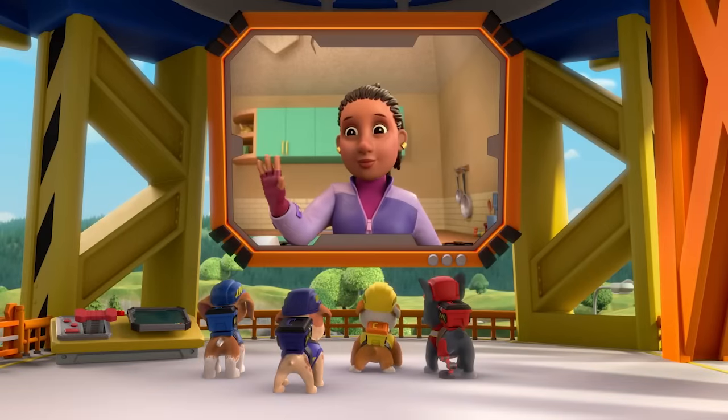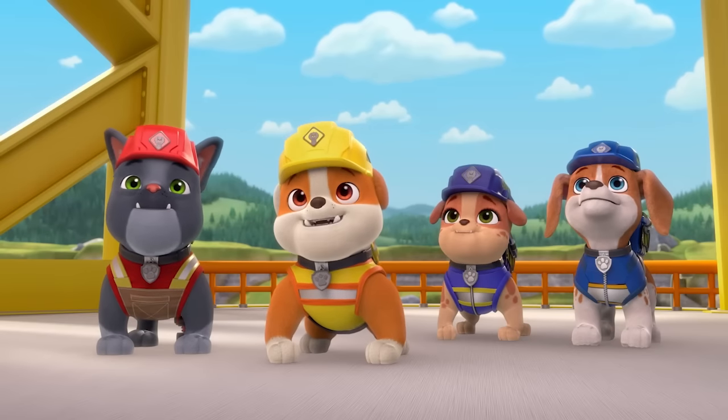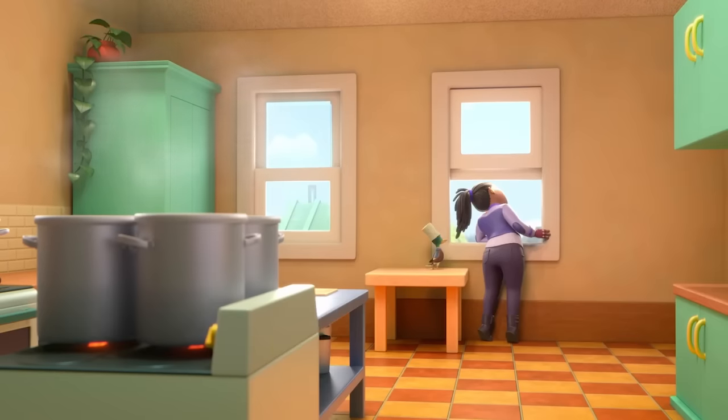Oh, hi, Mayor Greatway. Hi, Pups. Something is wrong with the roof at City Hall. I'm afraid it's going to fall down and ruin my chili. Whoa! You need a rapid roof repair. We're on the way. Pups, thanks for coming.